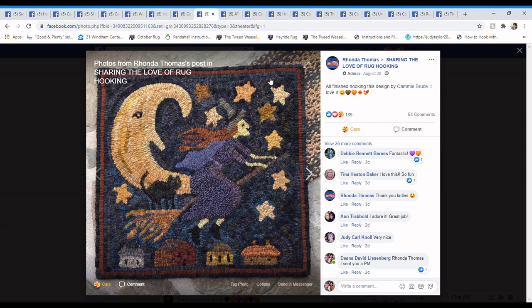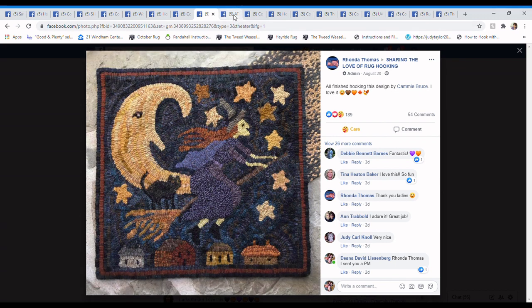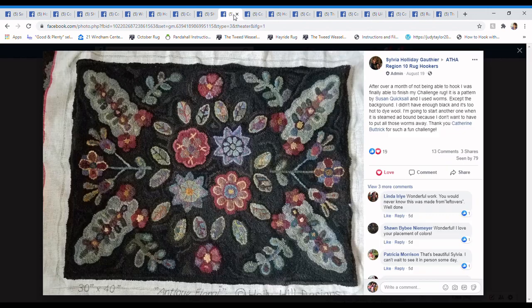I love the design by Cami Bruce too. This is just a fantastic Halloween piece. It certainly puts me in the mood. You have a perfectly coordinating rug behind it, so I know I would love to just move into your house anytime. Fantastic. Now this was put up by Sylvia Holiday Gautier.